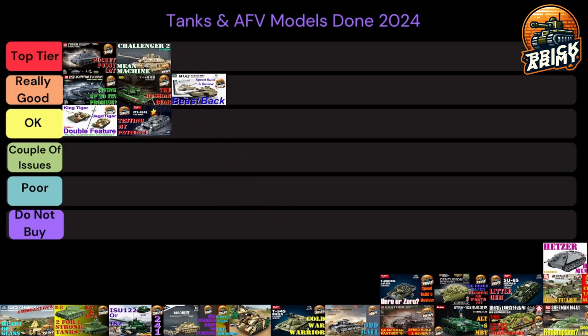Right, the T80 by Slubin. Oh, I think I did this after the Abrams. I can't remember now off the top of my head. This was very much a model of two halves. The chassis, the bodywork was absolutely fine. I remember that. No problems with it whatsoever. It is when you got to the turret. Oh, that turret. It was so fiddly and finicky.